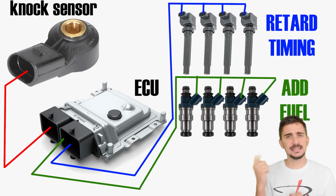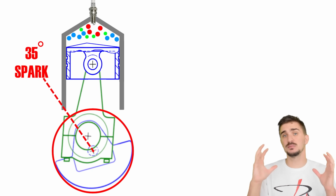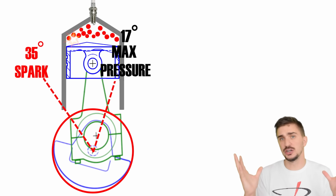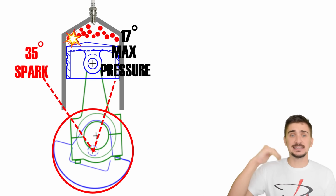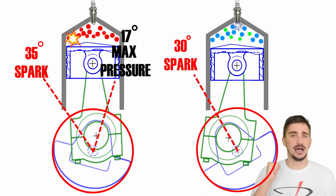So why does retarding the ignition timing stop knock? Well, let's imagine that we fire the spark plug at 35 degrees before top dead center. Let's also imagine that maximum combustion pressure builds by the time the piston is 17 degrees after top dead center. Let's imagine knock occurs. The knock sensor detects it, sends a signal to the ECU, and now the ECU decides to stop knock. Next time, for the next combustion cycle, it's going to fire the spark plug later. It's going to retard timing and fire the spark plug at 30 degrees before top dead center.